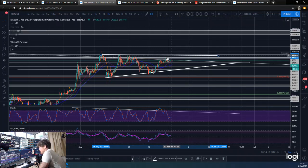But if we get up here and don't break up and we just have this hanging around, then that might give the bears some more confidence to put their shorts back on, and then maybe we just come back down for a test of the bottom of the ascending triangle, and then I would assume we'll curl back up and break through, purely because that's the statistically most likely scenario. But obviously that's not the case for the moment.